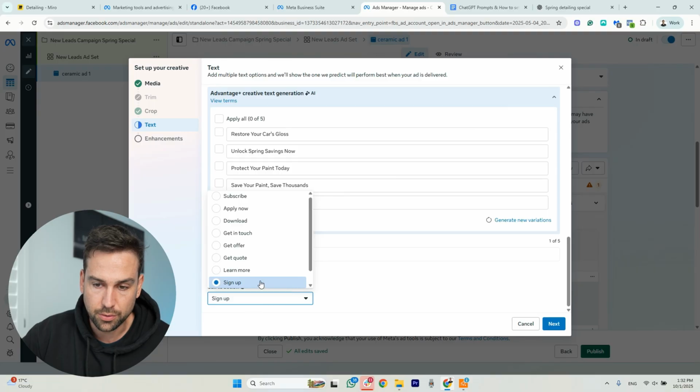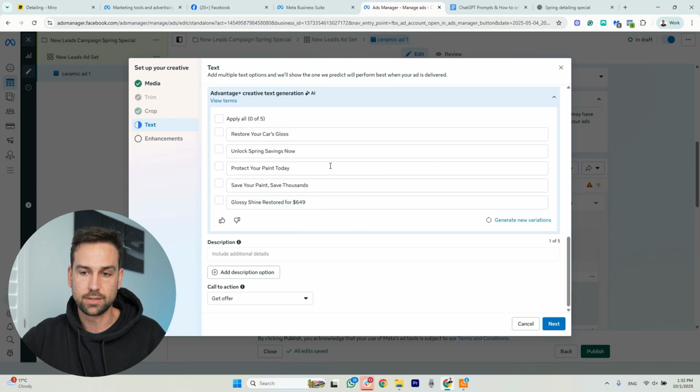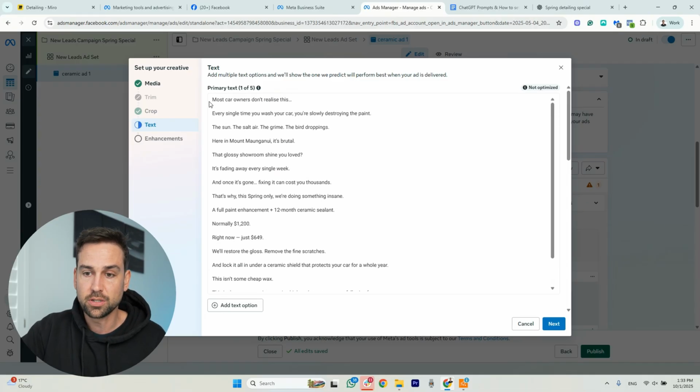And then we want to make sure we use get offer. We use get offer because we're actually giving them an offer. This is a special that we're going to be giving them. The special that we're giving them is actually a $649 paint enhancement and a ceramic coating, normally worth $1,200. And inside of our ads, we actually say, hey, look, the true value of the service is normally $1,200. This spring only, it's $649. Claim your offer below, blah, blah, blah. I'll share the ads, and I'll also share the script that I read out, that you can use as a voiceover. But this is the description, the primary text.